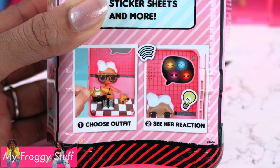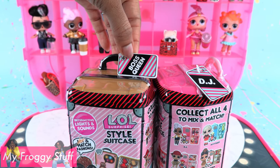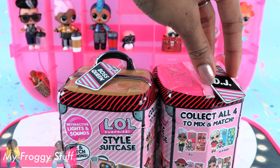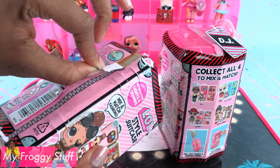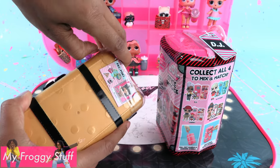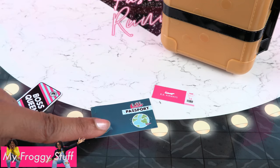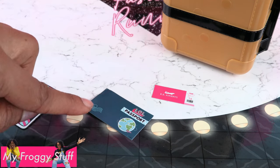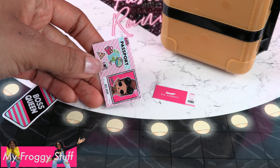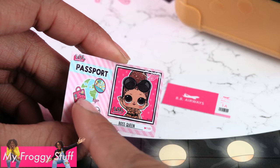Choose her outfit, see her reaction. You can tell which doll you're getting. There's a small tag at the top. This is Boss Queen and this is DJ. Pull the tab on the side, remove the outer plastic. There's a small piece of plastic at the top, and we have a small little passport. You can see the front, back, and the inside. Just fold it in half for an instant accessory.